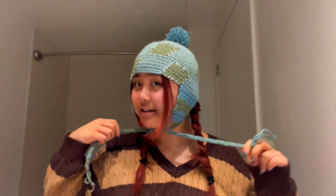Would you wear this in public, guys? It's warm. And then when it gets really warm and it's flapping everywhere, I can tie it here. And then I'm cozy. Super cute. And then I have the little tassels. That's that.